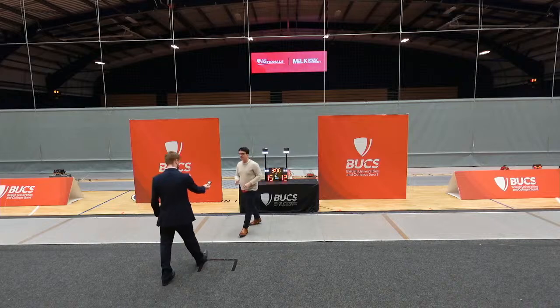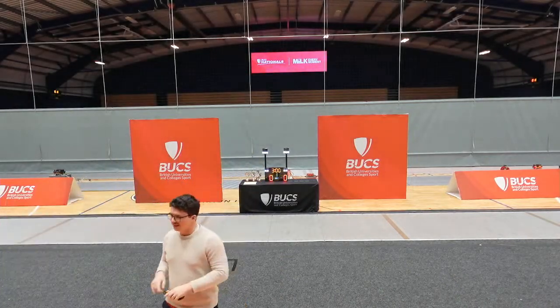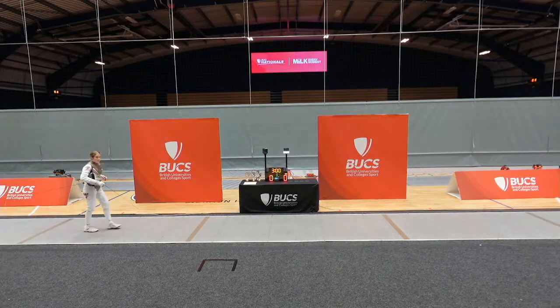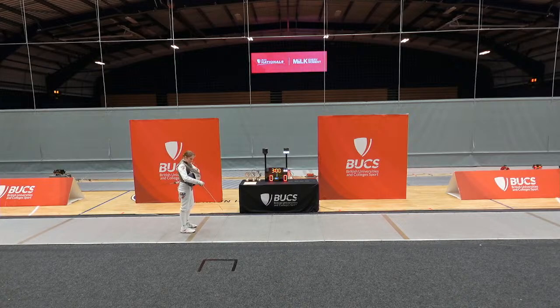All right, hello everybody, and welcome to the women's foil final. It should be a very exciting matchup. We have Zoe Wagstaff. She is currently ranked 4th in the GB Junior rankings against Anastasia, who recently came in the top 8 at her national under-23 championship. So it's a really strong matchup from these two fencers, both fence internationally. Yeah, it should be very exciting.